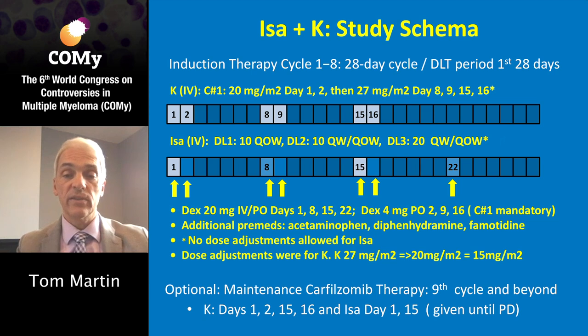They were mandatory in cycle 1, but they were allowed, especially the dexamethasone, to be discontinued or decreased after cycle 1. After cycle 8, there was an option to go to maintenance carfilzomib dosing, where the carfilzomib days were day 1, 2, 15, and 16, and the isatuximab remained at day 1 and day 15.